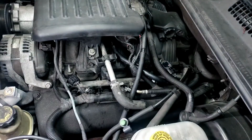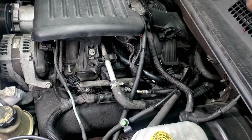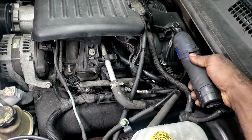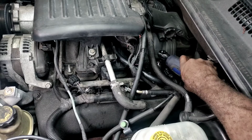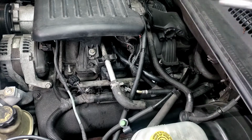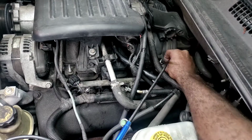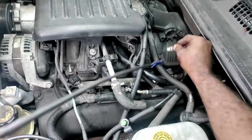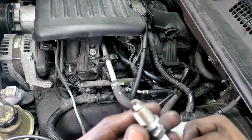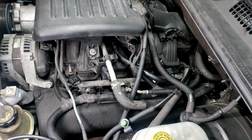Let me pull out the one that worked. So they already been through replacing everything you probably could replace regarding the misfires. They replaced the throttle body, throttle position sensor, spark plugs. Ain't gonna lie, he had a lot of paperwork back there. Here's the working one. Look how good that looks. Ooh, these are hot.